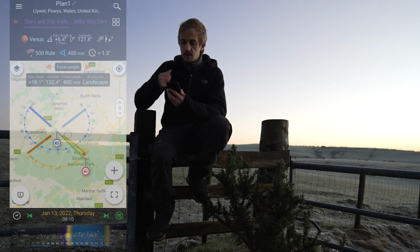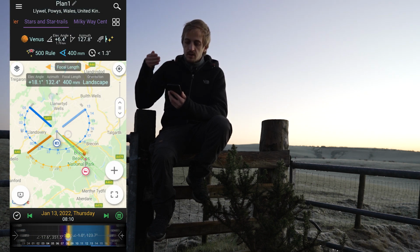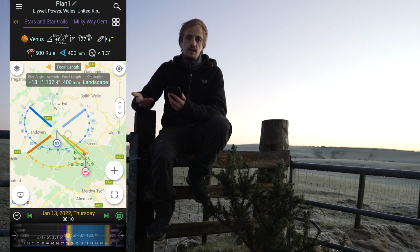So for example, here I've plotted the camera position and the scene position. So I know that Venus is rising in the southeast. I picked my target subject, which was the mountain, and then I look for candidate roads and paths in the northwest so that I can face southeast.